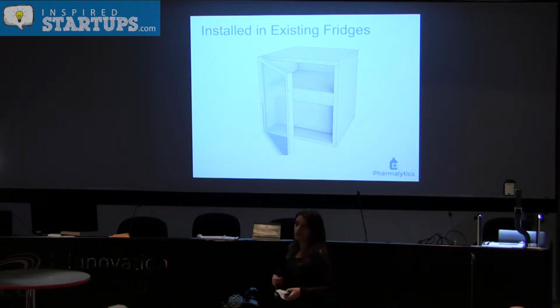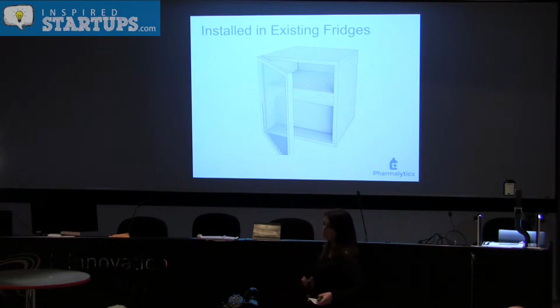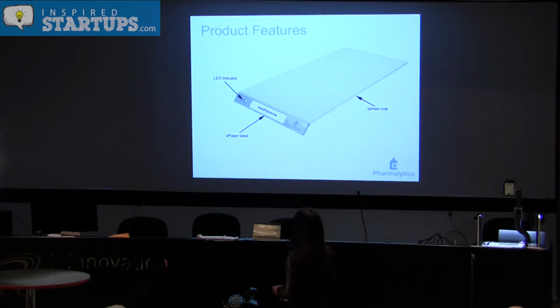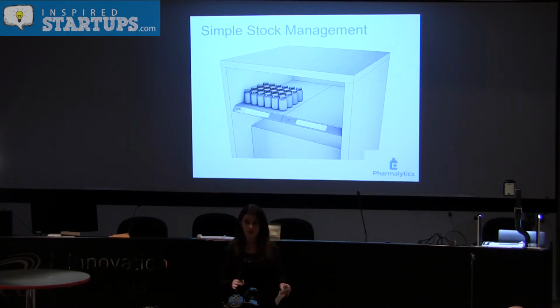We created a mat with pressure and temperature sensors. First of all, it's really easy to install. You pop it in, 3 minutes flat, and it goes straight in. You put your stock on and there you have it. It does a few things. There's no more recording. You don't need to worry about the regulatory body being on your back.